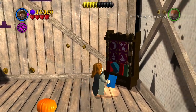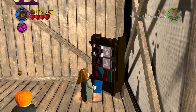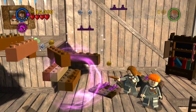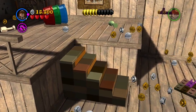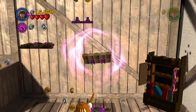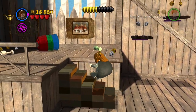Ooh. Another level. Alright, Hermione, you got this. Top right, bottom right, top left, bottom left. So go top, bottom, top, bottom. Okay, so we have stairs. Fancy stairs. And we have steps. I wish IKEA furniture was that easy.